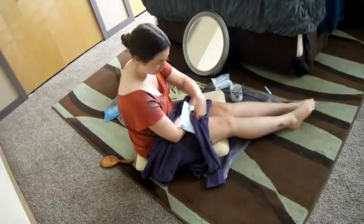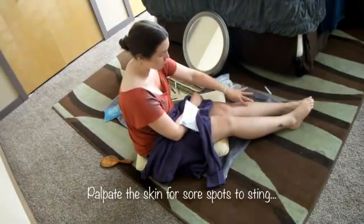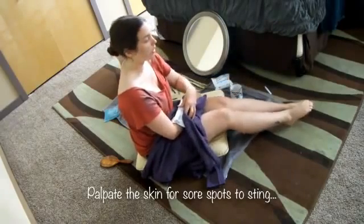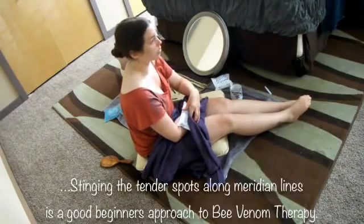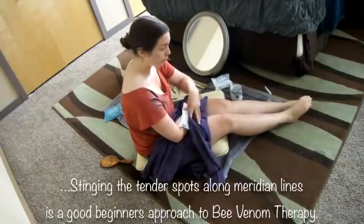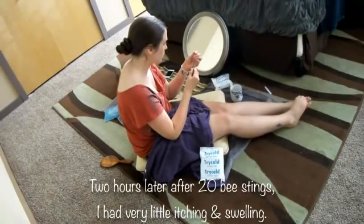You certainly can palpate the skin for the sore spots. When you find a sore spot, sting that spot. That's one way to do it. And also, if you just have issues, say you have bronchitis, you can absolutely sting the chest for the lungs. I'm going to squeeze you a little bit.